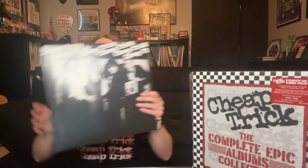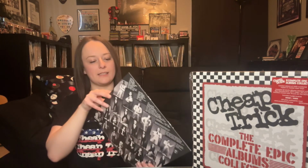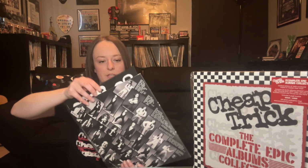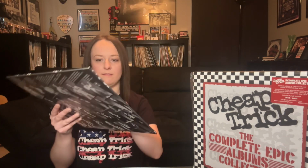Let's get into the album. So let's kick off with my favorite Cheap Trick album. This is their 1977 debut album. The packaging is very nice here. It looks like it does come with the original inserts, the inserts that did come in the original releases, which is very nice to see. So the packaging on the albums themselves looks to be true to the originals, which I love. Very nice quality packaging here.